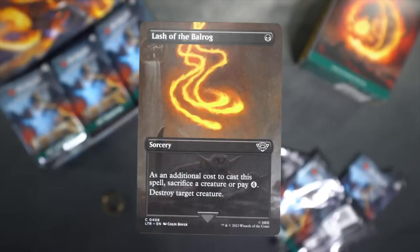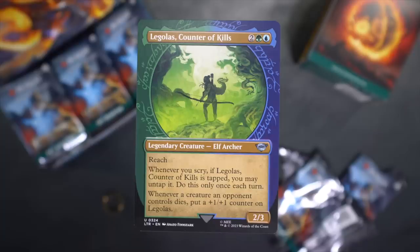Oh, and nice. Check out the art for that. Oh, yeah. Yeah. It's a couple orcs or goblins meeting a Nasty End. Yeah, very, very pretty. Very cool. We have the Lash of the Balrog. As an additional cost, cast a spell, sacrifice a creature, or pay 4. Destroy target creature for a single black. It's a sorcery. Hmm.